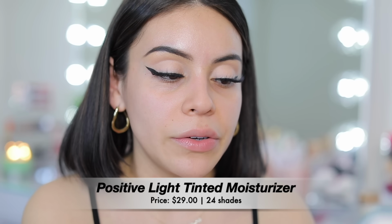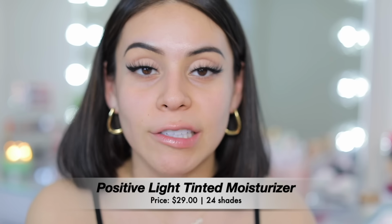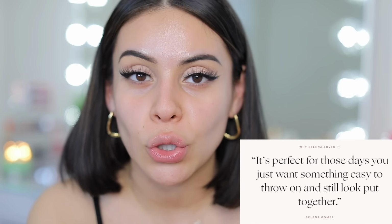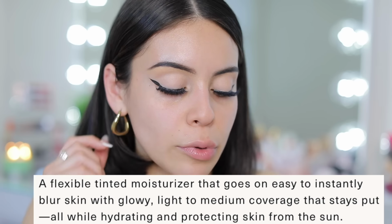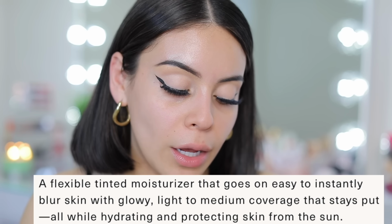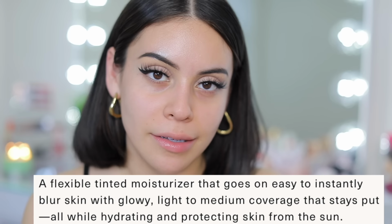All right, skin is prepped. Let's get into the tinted moisturizer. So this is again the Positive Light Tinted Moisturizer. It has SPF 20 and apparently here on the PR package it says it's perfect for those days when you want something easy to throw on and still look put together. So this is a flexible tinted moisturizer that goes on easy to instantly blur skin with a glowy light to medium coverage that stays put all day.